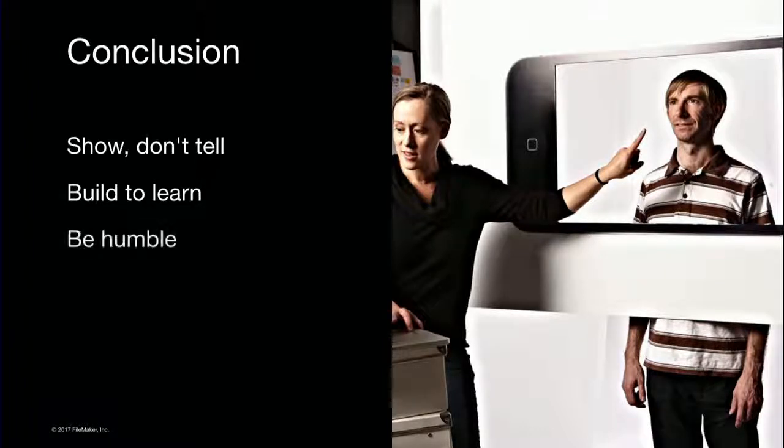Be humble in that the ideas that you create might be bad and might not be the right idea. And that's fine, and that's okay, and that's how you'll get to a better idea at the end of your project. All right? And then lastly, when you're testing, test, don't demo, right? You want to watch the person go through the steps, do the things that they need to do, and not demo the thing for those people.